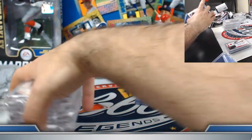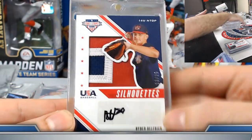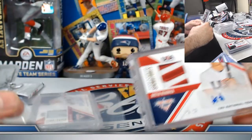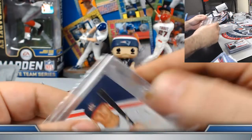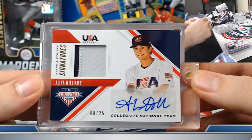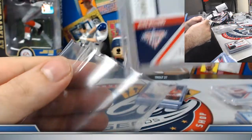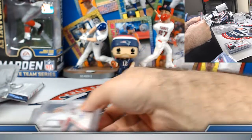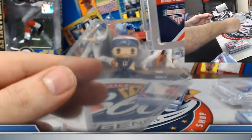Let's do the patches first. USA patches to 25. Ryder Helfrich. To 25. Austin Hendrick. As a matter of fact, got two. Alika Williams here got two. 8 of 25 on this one. And 19 out of 25 on that one.